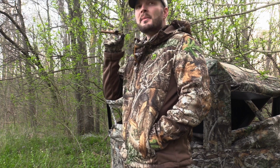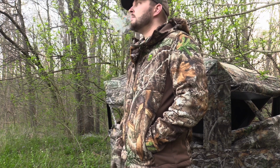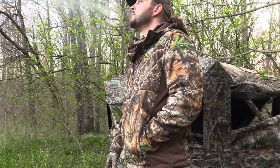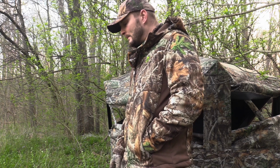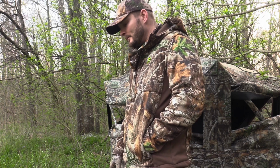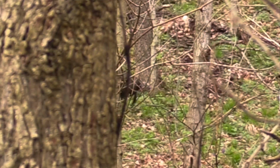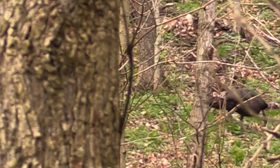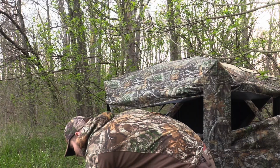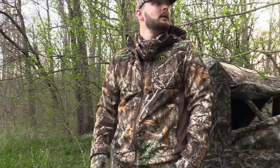The fourth tom I've killed in this bottom. Super blessed. I know it's the same one that I had on film yesterday. Has to be. He was with that bearded hen again.